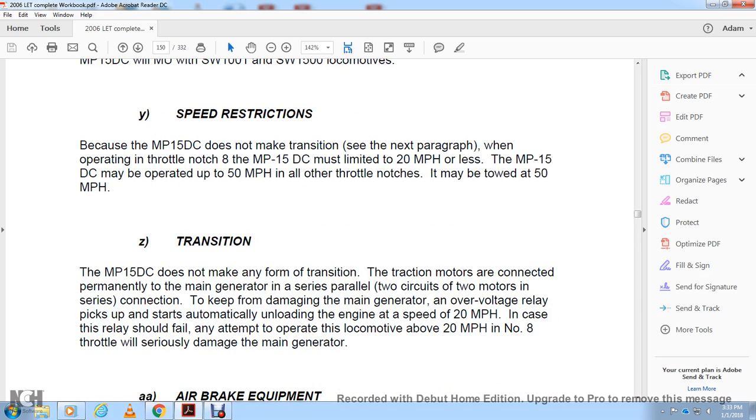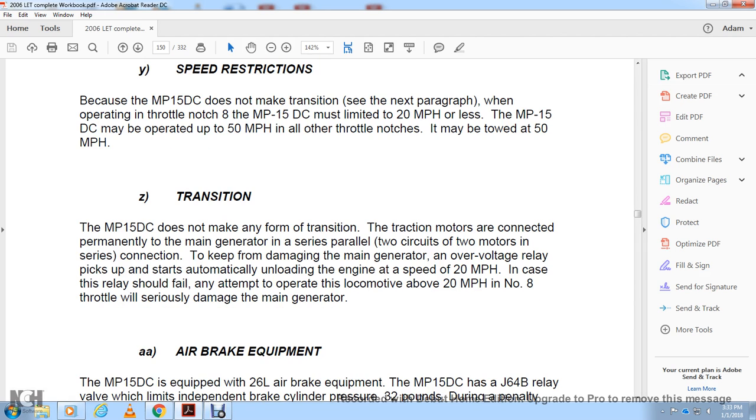Transition. The MP15DC does not make any form of transition. Traction motors are connected permanently to the main generator in series parallel. The two circuits of two motors are in series connection. To keep from damaging the main generator, an overvoltage relay picks up and starts automatically, unloading the engine at a speed of 20 miles an hour. In case the relay should fail, any attempt to operate the locomotive above 20 miles an hour in throttle notch 8 will seriously damage the main generator.